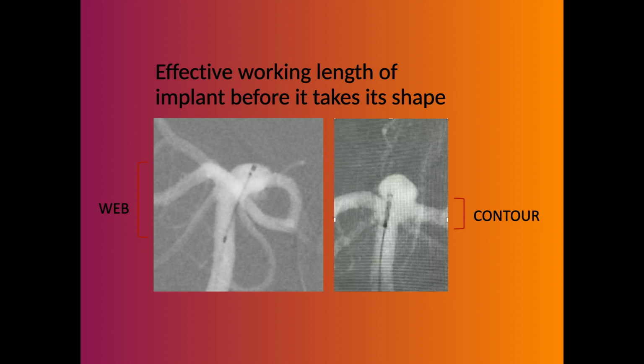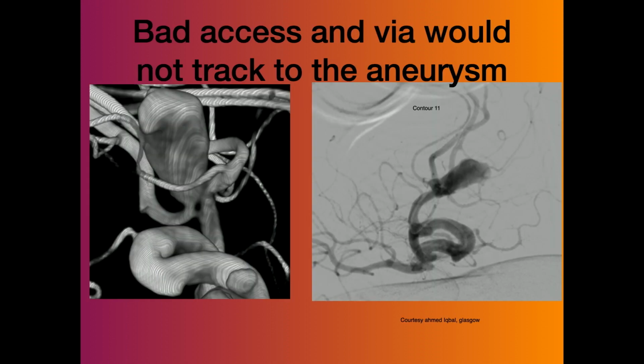What we see here is the difference between the web and contour. The contour can be deployed from the proximal part of the aneurysm. With the microcatheter, you don't need to get inside deeply, while with the web, you have to go inside. And this is a potentially dangerous procedure, because the tip of the web can rupture the aneurysm.